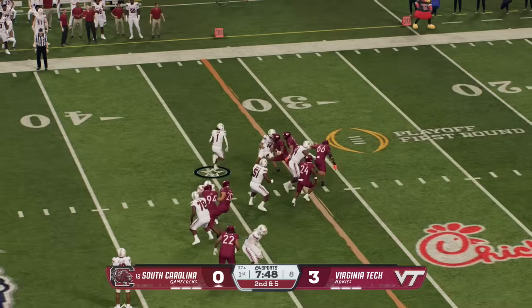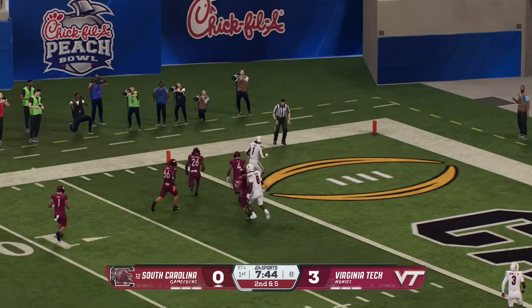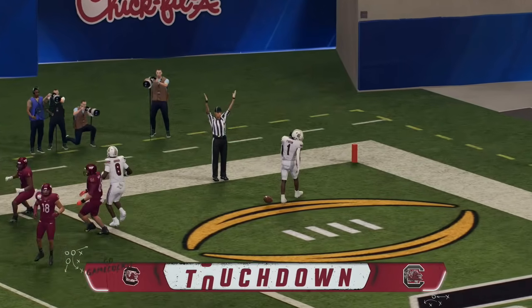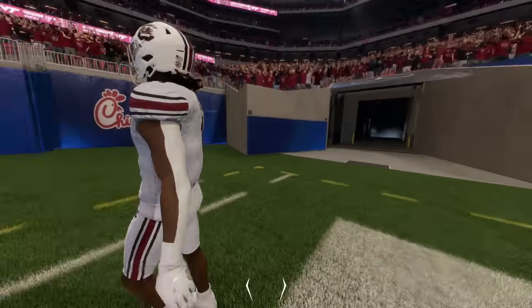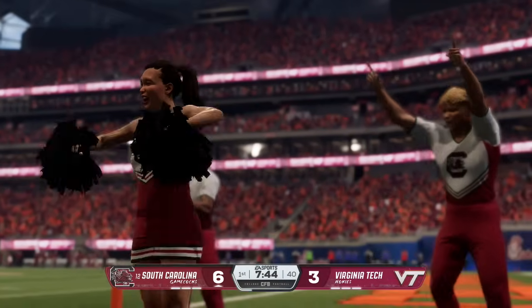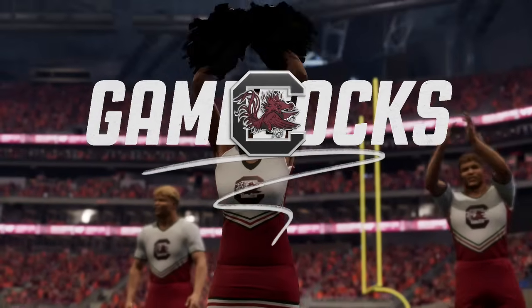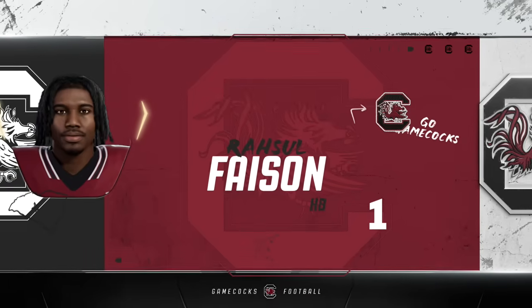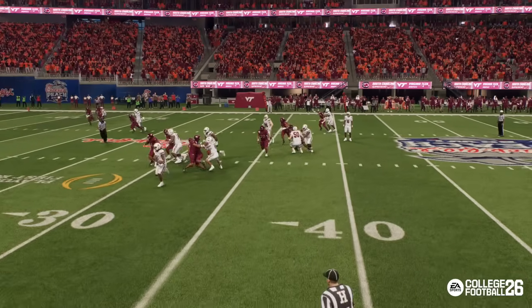Handoff here from the shotgun. Here he goes. Breaks into the clear. Motors all the way to the end zone. Touchdown, Gamecocks. It was just a matter of time till this guy found the seam and took it to the house. Unbelievable job by the offensive lineman, allowing him to get to that 2nd and 3rd level, and with his kind of speed, no chance of bringing him down.